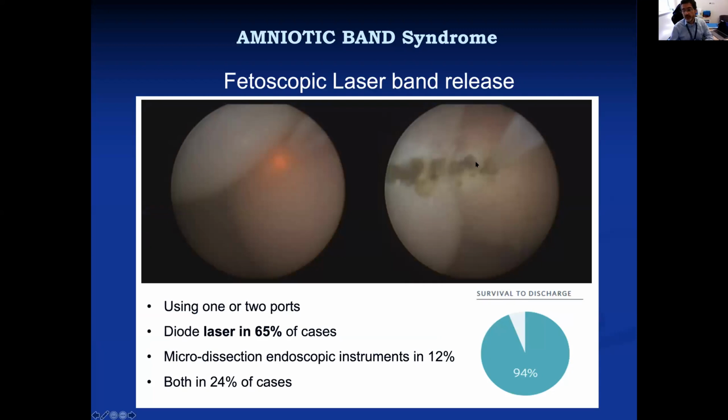Basically, we do the same with the laser, but in part of the cases we can also use microdissection graspers, or both instruments and laser. We can also use one or two ports. And our survival to discharge is 94%, so pretty good.